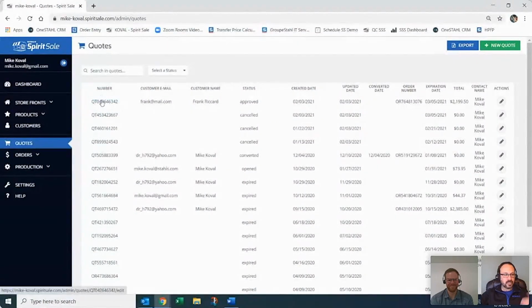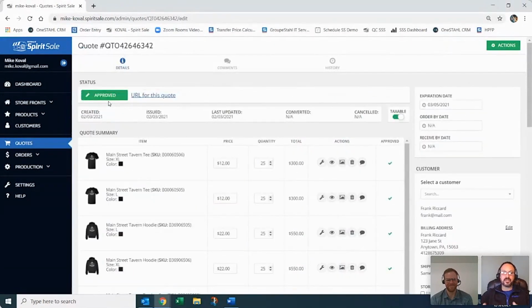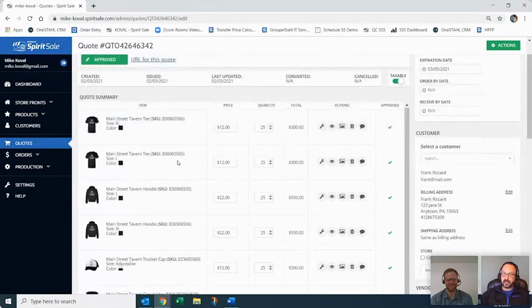And so here, building quotes is very easy. I have one made here. So you would just generate a new quote. And then once you do that, you'll be able to add the different products for whatever it is that you want into a nice online quote form. So here I just did a mock quote for a fictional bar and restaurant.